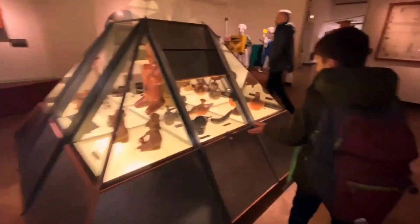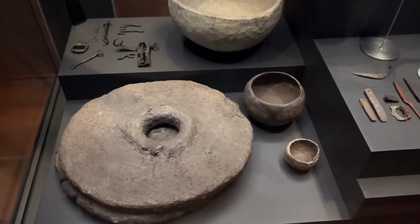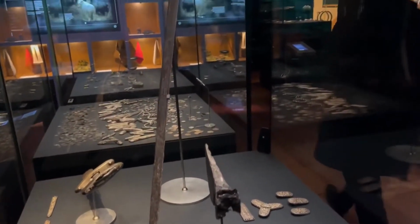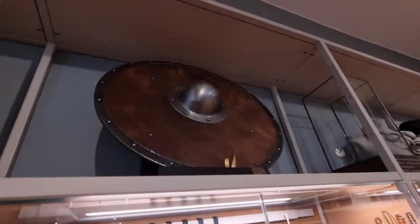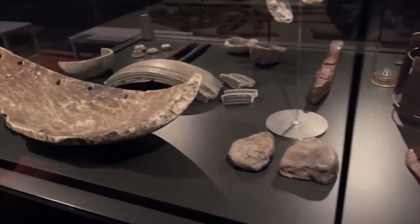Some of the most interesting things you can see at the National Museum of Denmark include the Gundenstrup cauldron, a richly decorated silver cauldron from the early Iron Age, the Trundholm Sun Chariot, a well-preserved Bronze Age sun chariot, the Viking exhibition, which includes weapons, jewelry, and everyday objects from the Viking Age, and the ethnographic collections, which feature objects from cultures around the world.